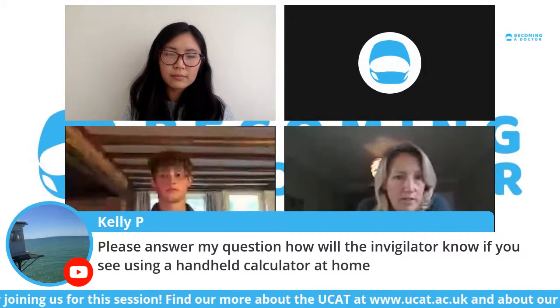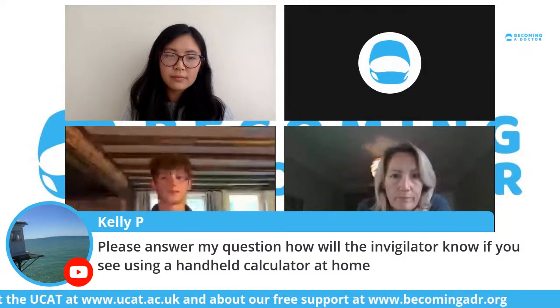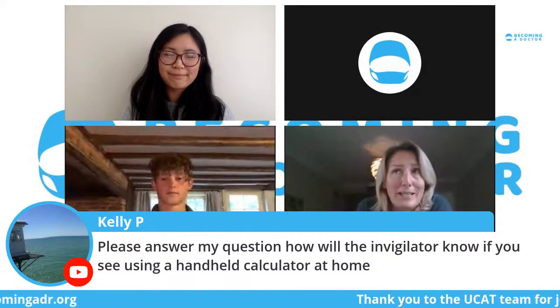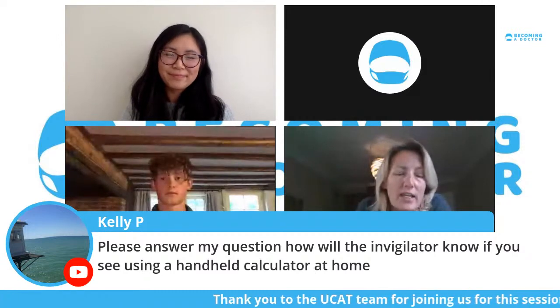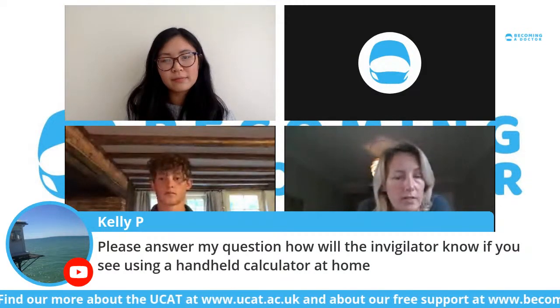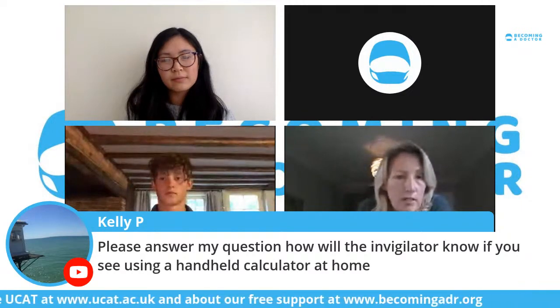So they are not permitted, and if candidates are found to be doing that, it will be picked up and the test will be terminated. And just to add to that, you don't really need a scientific calculator. The level of maths is not that complex. The online calculator is just a case of getting used to using it. So use it in the practice test, use it when you're doing the question banks, and it will soon become second nature.